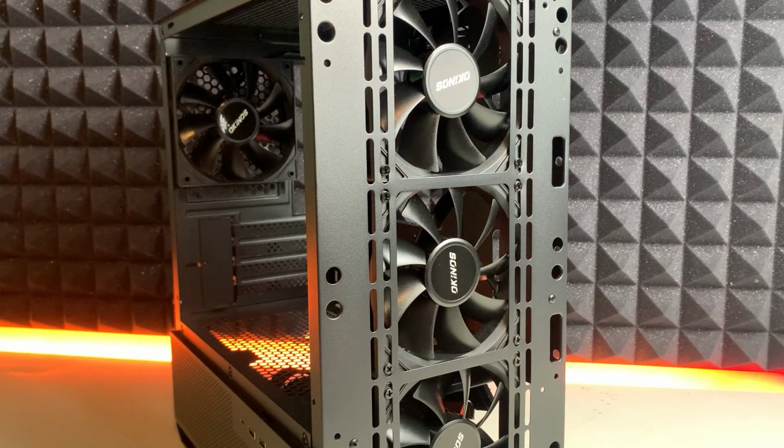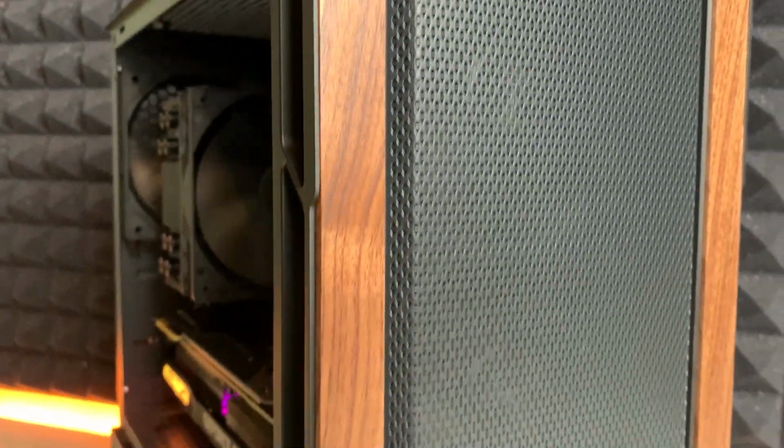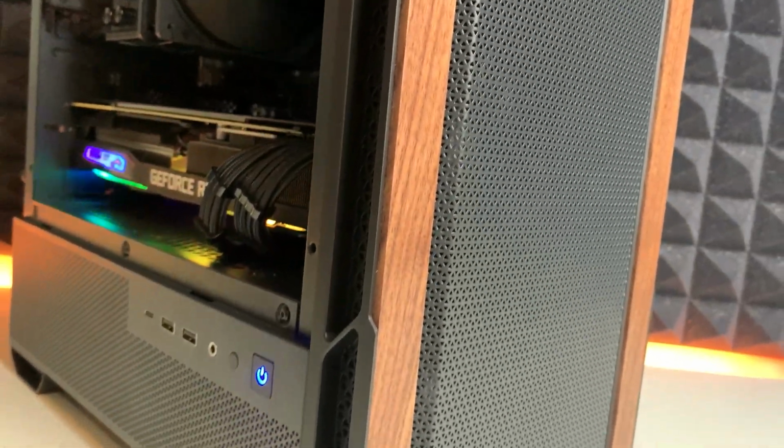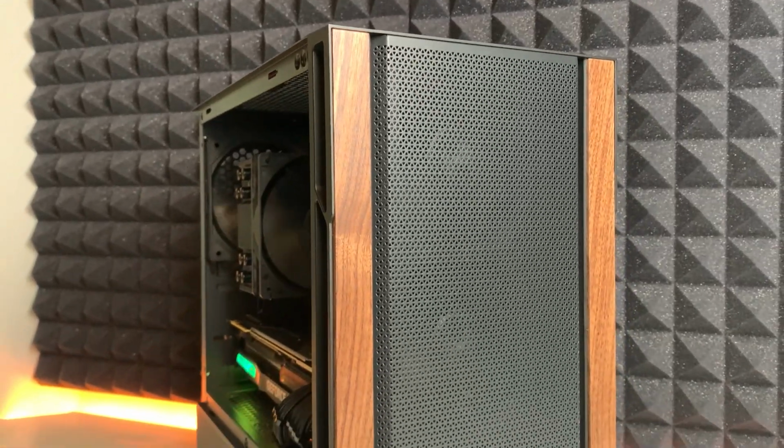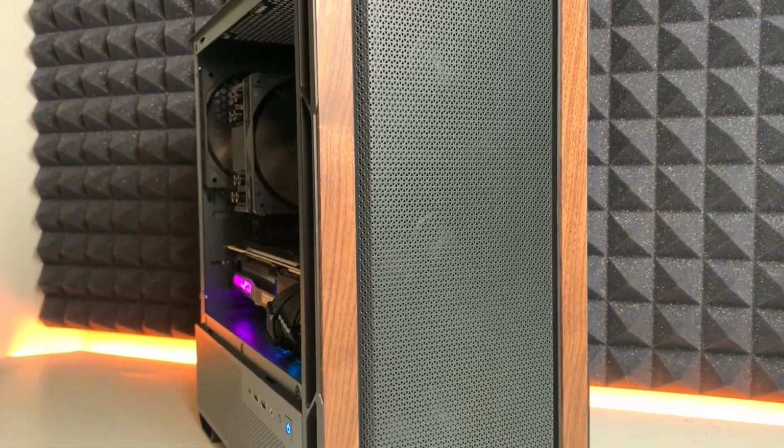Given that it has all these fans and all that mesh, it helps this build achieve cool temps, mainly sitting in and around the 40s while idling or browsing, and no more than 70C under a full load whilst gaming, thanks to all the mesh in the front panel, the side vents, as well as the power supply basement.